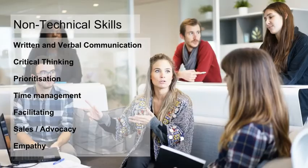A little bit further up the pyramid, we have what I'm calling non-technical skills. Another way to describe this, people might call them soft skills, although they're not any easier to practice. They're just not as concrete. There's often not quite a right or wrong answer to some of the things that you need to know. It's more shades of grey, things on a continuum. These are things like communication, critical thinking, prioritization, time management.